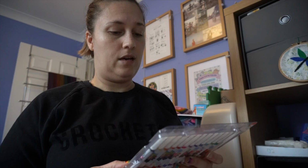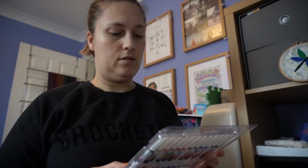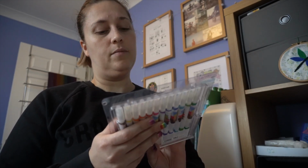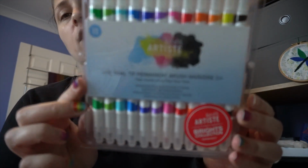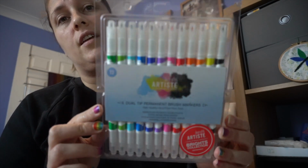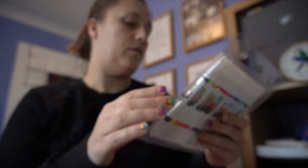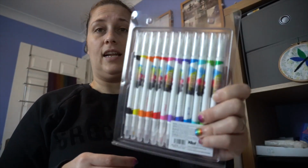And then I'm trying out, because they had a 3 for 2, these dual tip brush markers. I just saw the word permanent and went, no, that's not what I wanted. But these are the non-toxic ones, so it's fine. These are from Do Craft, and they've got a little fine liner tip and then a brush tip at the bottom of them. So I thought I'd try that. That's the Brights collection.